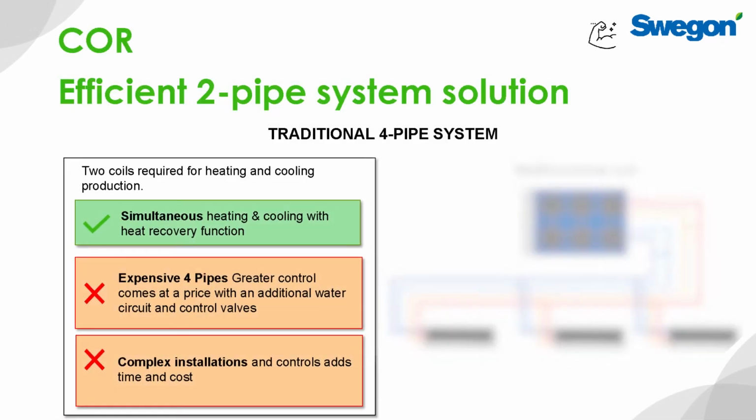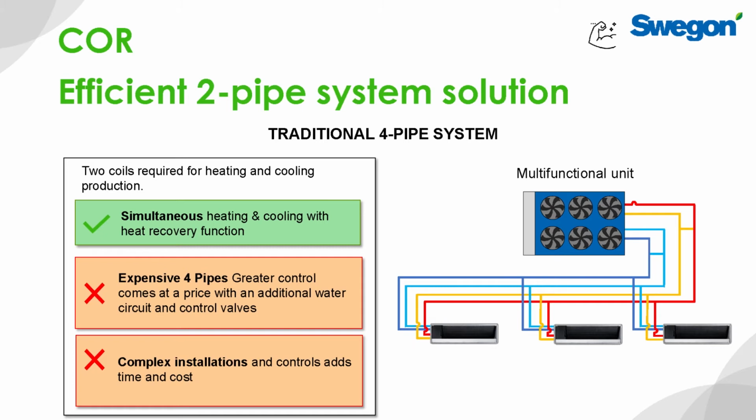To provide simultaneous heating and cooling, you would offer the Omicron multifunction units, which have chilled and hot water circuits, but that comes at a price with an additional water circuit and complex controls. It adds to the overall installation time and costs.